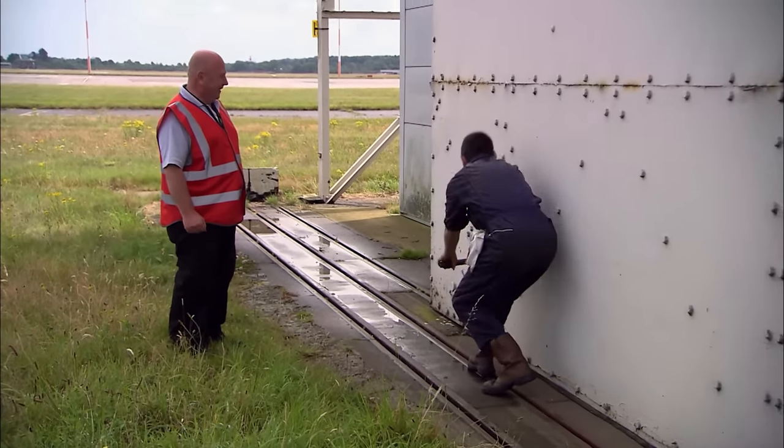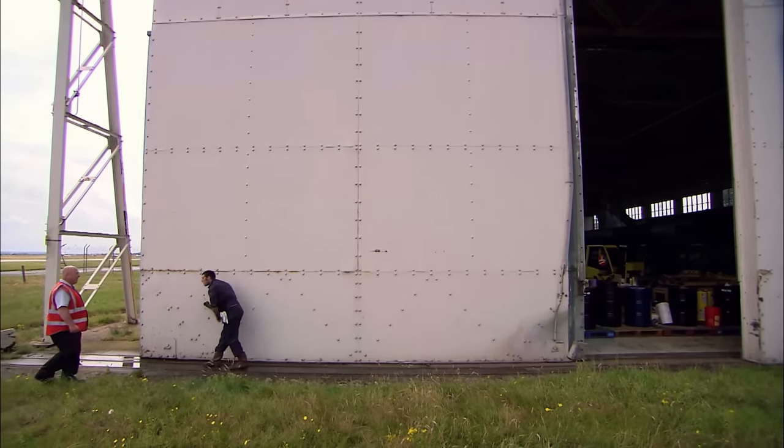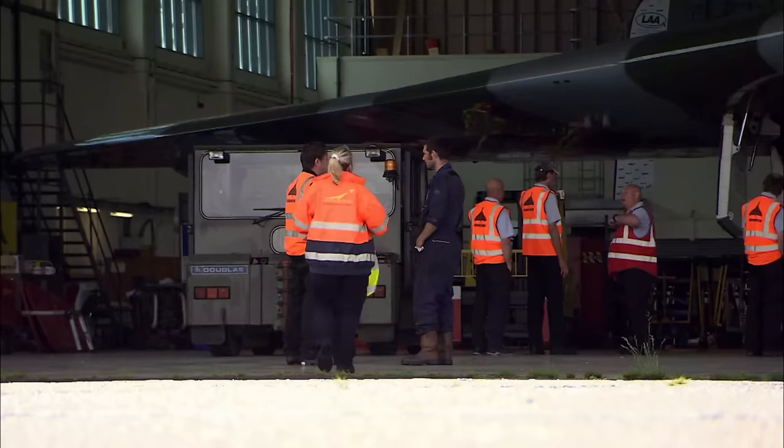Six ton of door. Yep. It's filled with ballast, the bomb blasts. Is that right? Yeah. That'll do you, guy.